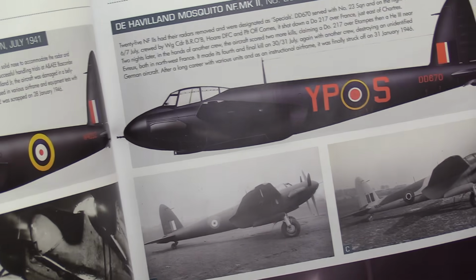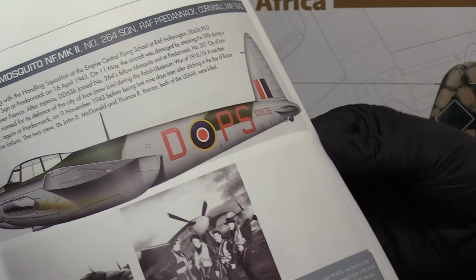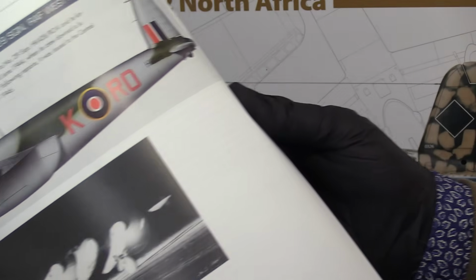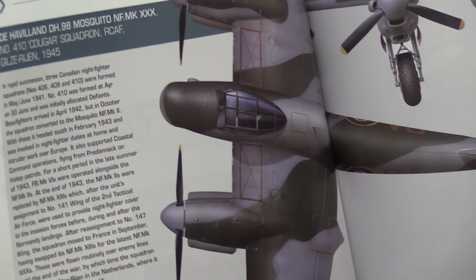I think this book is definitely worth £11, let's put it that way. Although I say it's a bit floppy and I found it a little bit difficult to show you on the camera, it's definitely got the merit to make you want to go out and buy it. There are such great references here. So many different versions, every variant is shown. What's that? Mark 30, the radome nose.